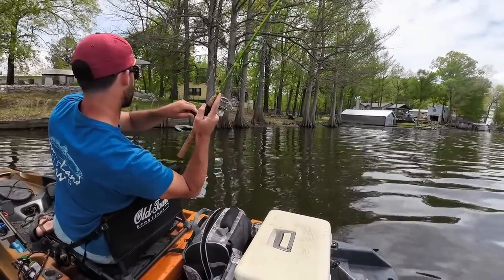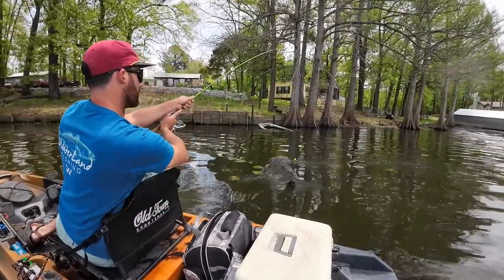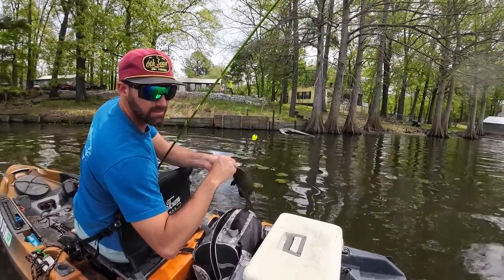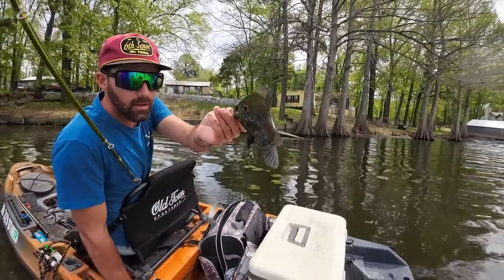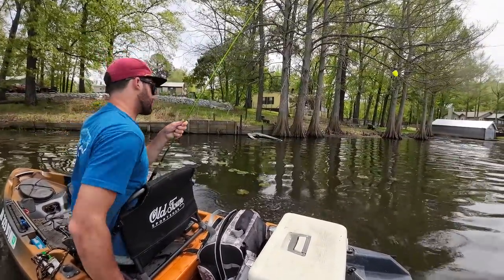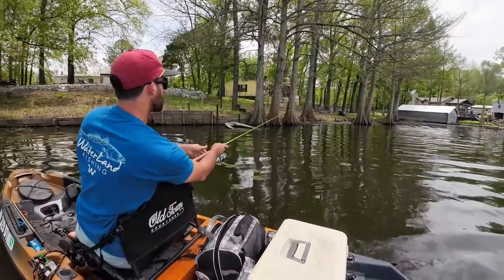That is nuts. Oh gosh, he's a fighter. He's a fighter. It's a red ear. And a beautiful male. Surprised I haven't caught any females. I haven't caught a single female today, I don't think. Another nice, pretty male. I think I'm gonna send him back. He's definitely keeper sized. If I get crazy and start throwing them all in there, then all of a sudden I'm gonna have like 40 to clean when I get home.